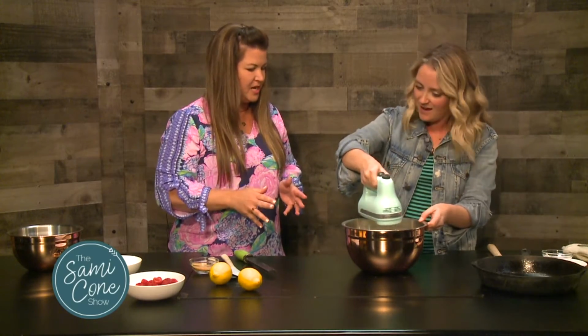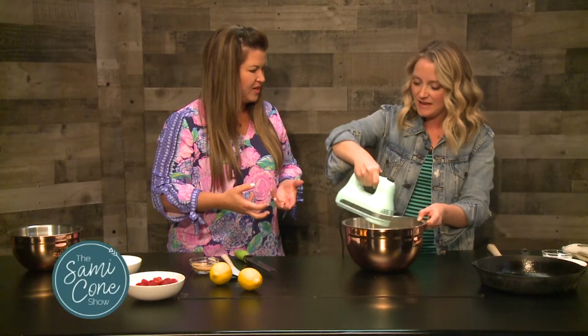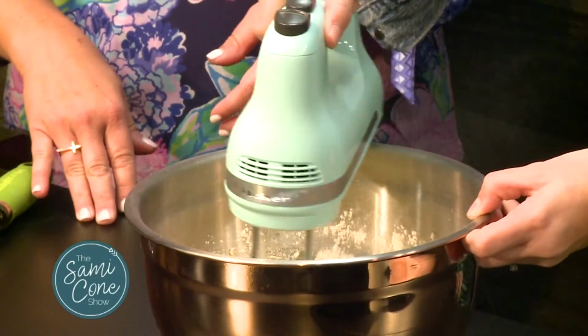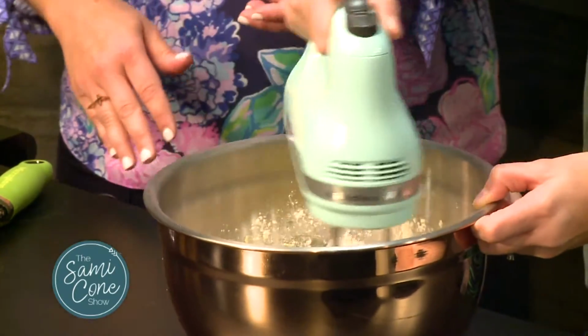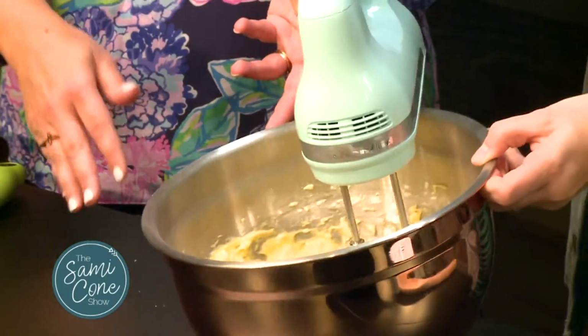I do a muffin with Greek yogurt or sour cream, and it makes it so moist. Oh, so it just adds, foolproof. And it has that little tart layer. Yeah, the tang. Exactly. That's the word I wanted. Okay, so I'm here for you. You can see, it's come together nicely.